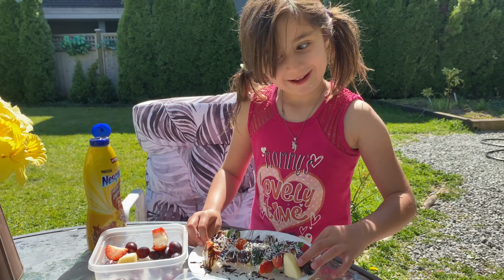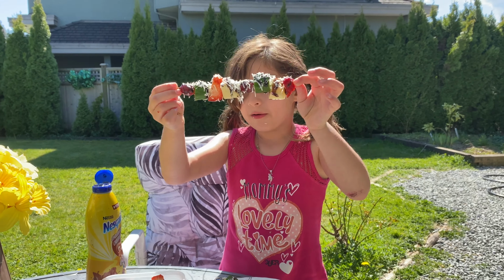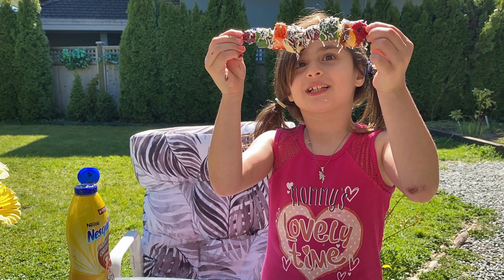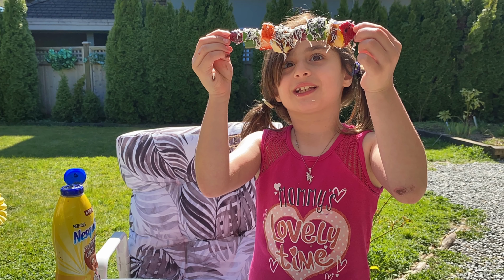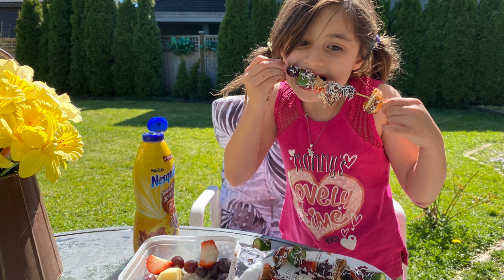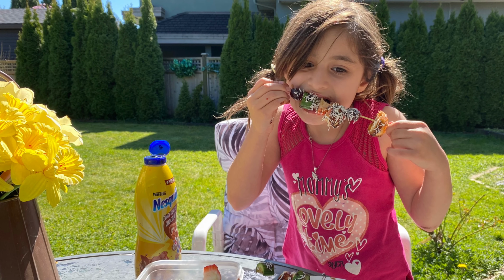I hope you like our dessert for today, guys. What fruit do you like best? Comment down below what fruit do you like best. I like the strawberry. Don't forget to eat your fruits. They make your hair long and make you strong.